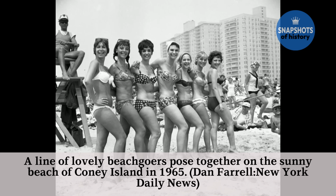It looks like a beautiful day at Coney Island. A line of happy beachgoers are all smiles posing together in the sun. This was back in 1965.